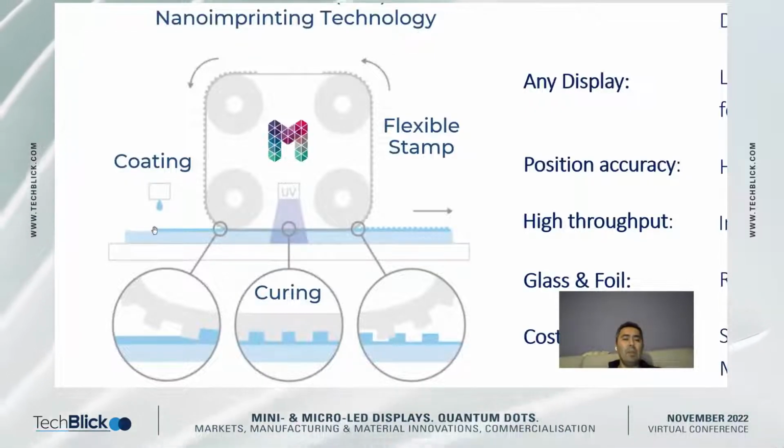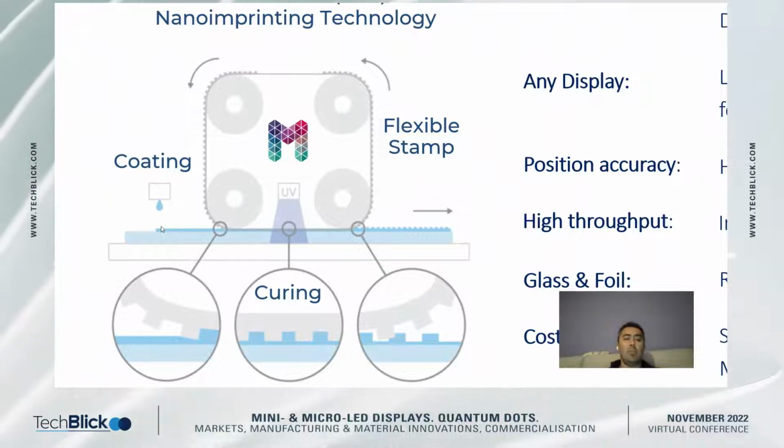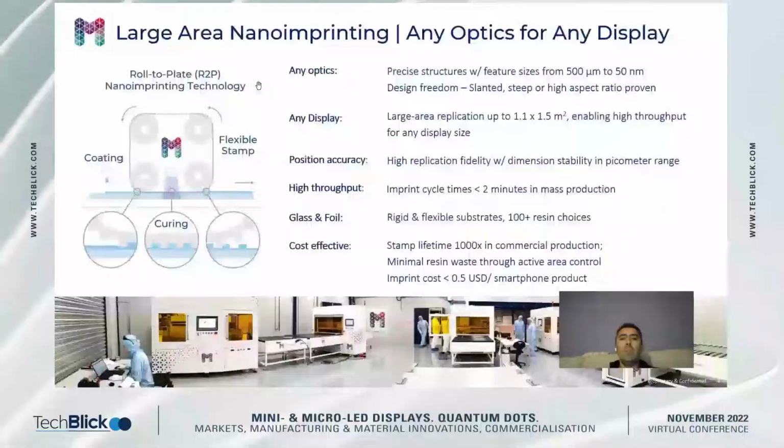So we dispense the resin, whether manually or with one of our equipments, and the resin that's appropriate for the structure that needs to be imprinted, whether high index or low viscosity, hardness, etc. Those parameters can be dialed in, and then after that, the inverse copy of the master is created in a proprietary method, what we call the flexible stamp. It has a start and a stop, so it's not a continuous process. It rewinds each time, but essentially this is the roll to plate technology.